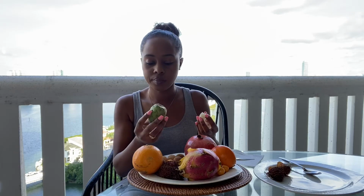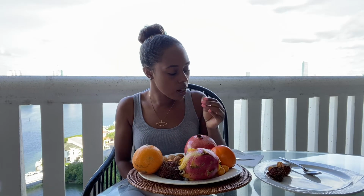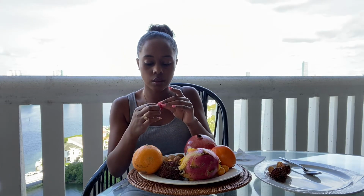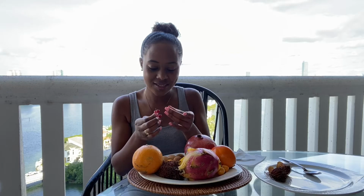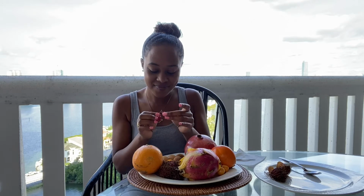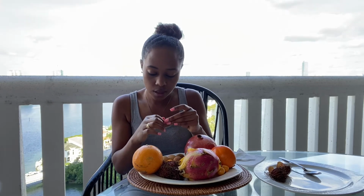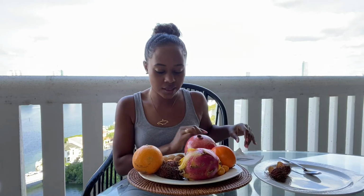I'm leaving this one for last. Okay. The red currants, let's see. So they're really tiny. These are soft. They kind of like burst in your mouth. I like these. These are nice and sour, yeah. 10 out of 10, I recommend. Tastes like they've helped me with my sinus issues too.